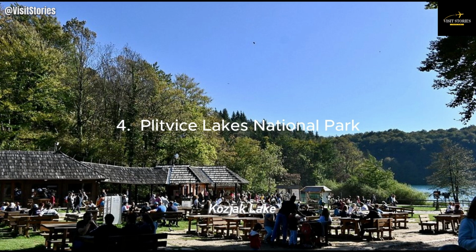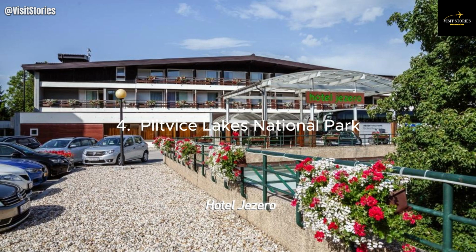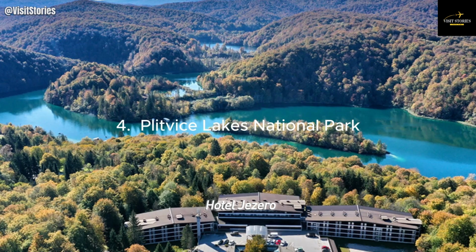shade of turquoise. Just a few minutes walk from the park entrance, Hotel Jezero is one of only 3 hotels within the boundaries of the national park. There's a large indoor whirlpool for post-walk soaks.